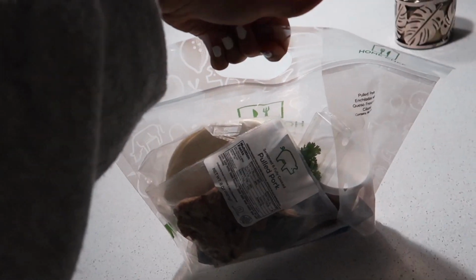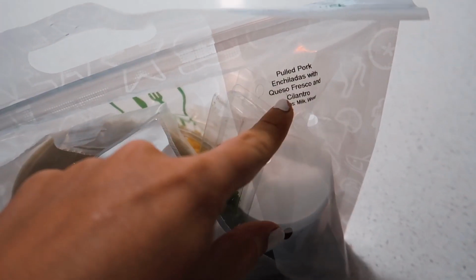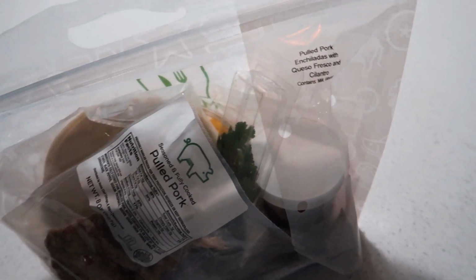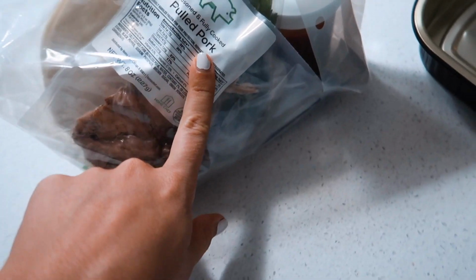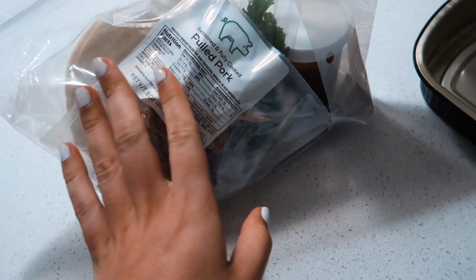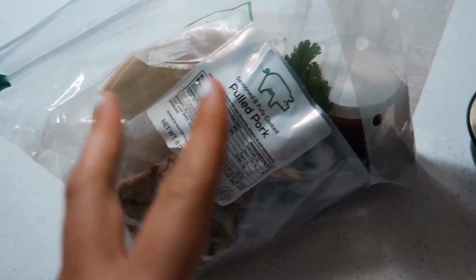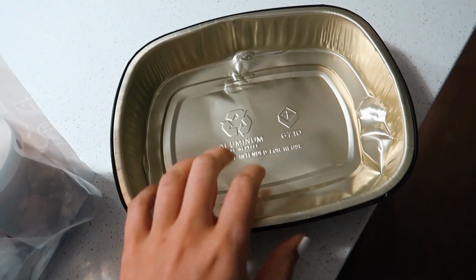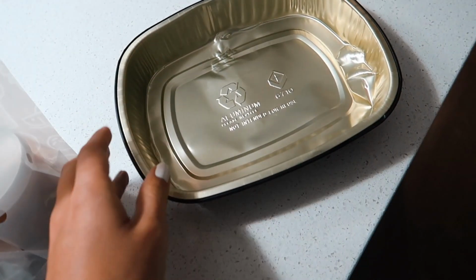I just love these little baggies they come in. We decided for our first meal, we're gonna make this pulled pork enchiladas with queso fresco and cilantro. This is a pretty loaded bag, so I'm excited. This is also one of their, I can't remember what it's called, I think it's called oven ready. It's just one of their quicker cooking, a little bit pre-prepped meals. And it actually came with a really nice little tin to bake it in, so you don't even need to use one of your own tins or get it dirty. I thought that was awesome, so I'm gonna use that too.